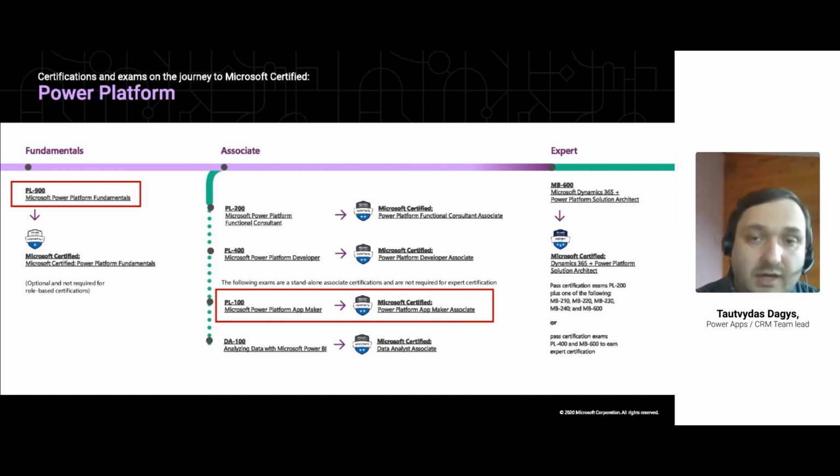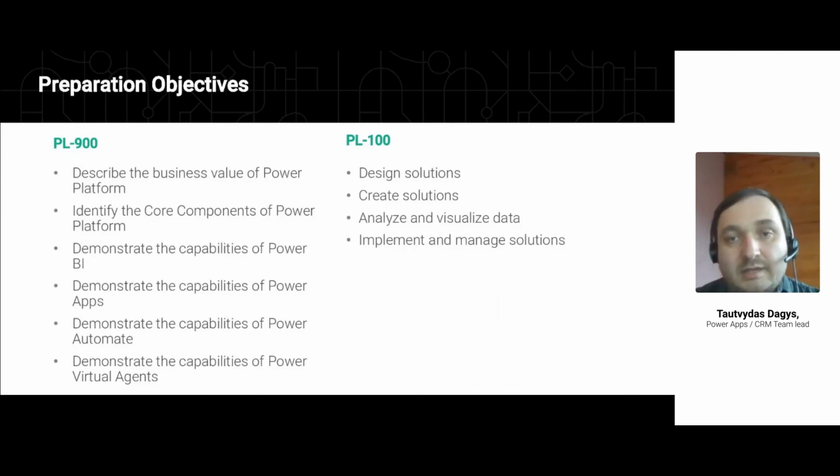So it's about the architect who can collect all the requirements and define the solutions, etc. And in this Power Platform Upscale program, which you are now applying for, we'll be focusing on two main certifications. You can pass one or the other. So it's PL-900, which is more of an intro, or PL-100, which is more about already making the Power Apps. And these are the main objectives of both of them.